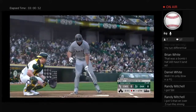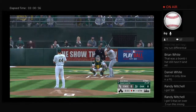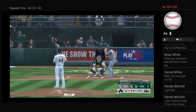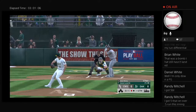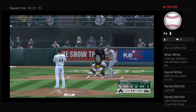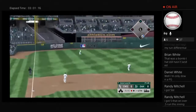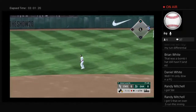Digging in for his second at-bat, Jose Abreu. The first baseman, Jose Abreu. Now here's the pitch. Good fastball down around the knees there, taken for a strike. A ball and a strike now to Jose Abreu. 1-1. From the windup, the 1-1 pitch. This is line to left. And the White Sox have their first hit of the game.